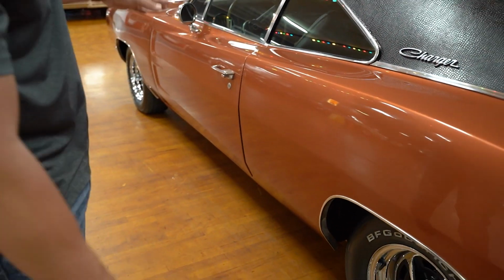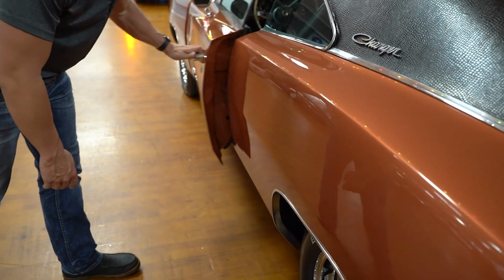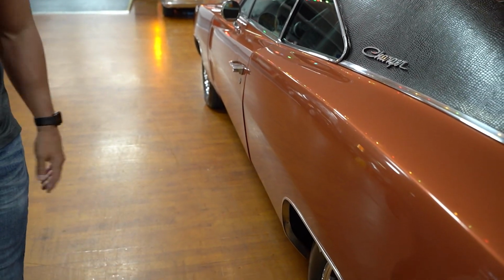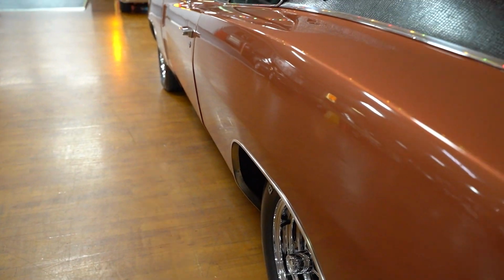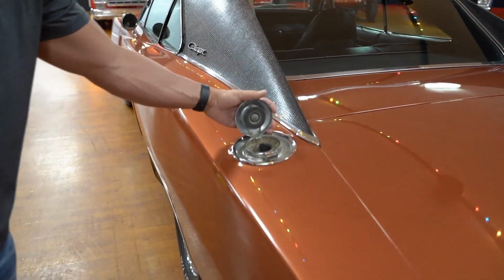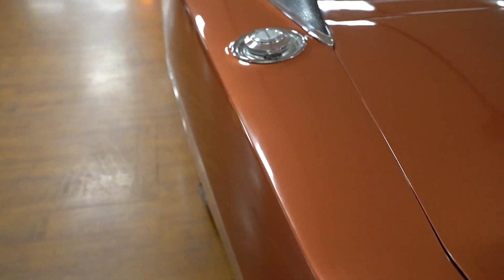The doors fit well to the front and rear quarters there. There's a little teeny bit of overhang, but not much at all. It's a pretty good fitment down the side there. The fuel door on the car is in good shape. It functions like it should and springs open when you open it.